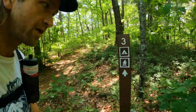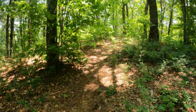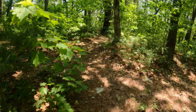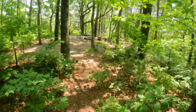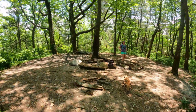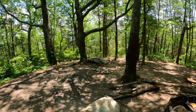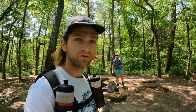Since we're here, we'll give you a little bit of a look at backcountry site number 3 on the Gahuti at Fort Mountain. We have stayed here once before. In fact, it was Barry's first backpacking trip. He was 6 months old. Easter morning, spent right here atop this mountain. It's a lovely site. If you get the chance to check out Fort Mountain, backcountry site number 3.